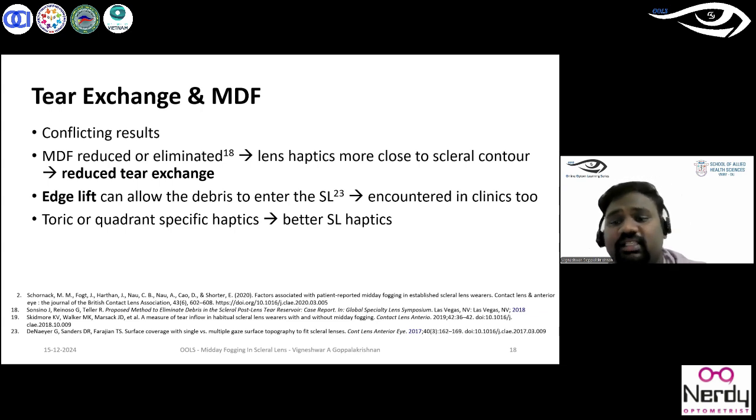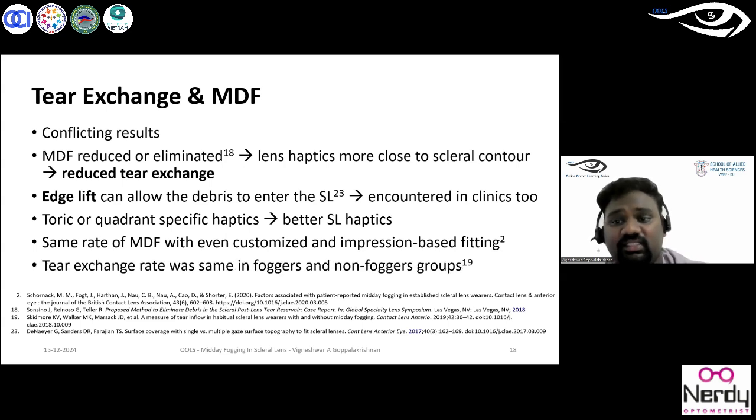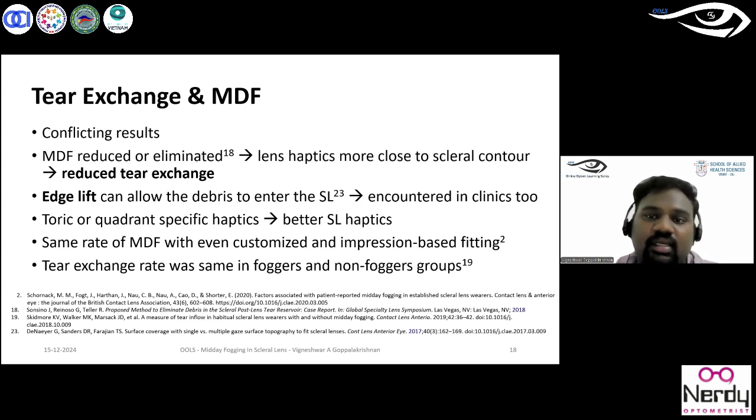And in contrast, the same rate of midday fogging was noted even with customized and impression-based scleral lens fitting. All this literature suggests that it's a little confusing. But interestingly, a study reported the tear exchange rate was the same in the fogging and the non-fogging groups. So we cannot come to a conclusion that tear exchange is leading to midday fogging.